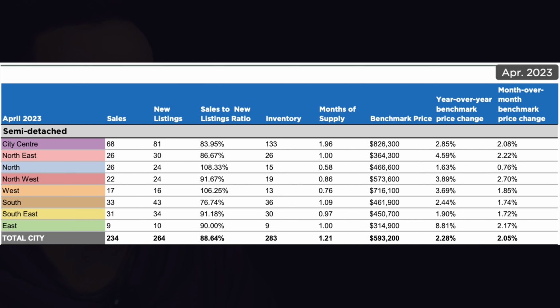Like if you look at the inventory here, there's only 9 semi-detached homes available in Calgary East at the end of last month, about 9-10 days ago. The months of supply is quite important. You can see that there's a bunch of quadrants that are under 1 month of supply. Calgary North at 1.58, about half a month. If no new listings and no new buyers came on the market, the amount of activity would clean out everything in about 15 days, which is pretty wild.